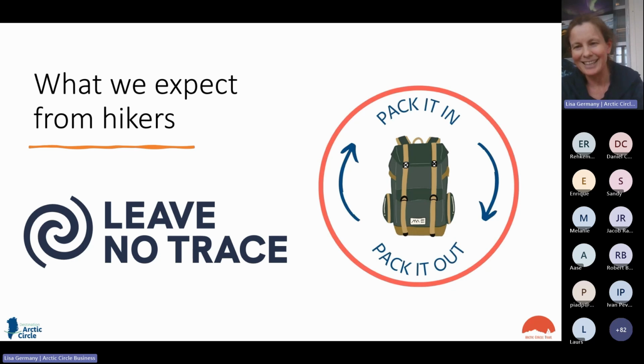What we expect from hikers. So I said I would keep coming back to this, and I will. Whatever you bring in, whether it's toilet paper or your food, any wrappings at all, whatever you bring onto the trail, you have to pack it out. We just don't have the capacity to manage the garbage along the trail. And this is the biggest issue every single year. So we encourage everybody to follow the leave no trace principles, and we have those on our website. Basically, the thing to remember is, if you've brought it in, you take it out with you.